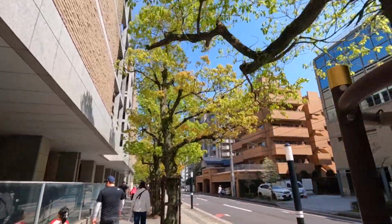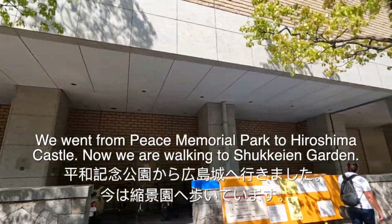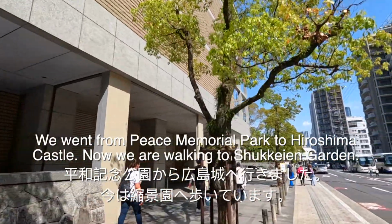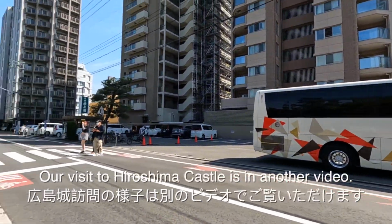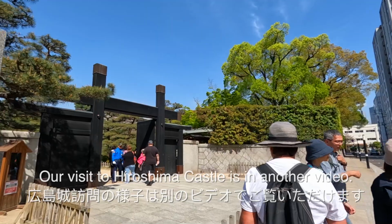And they keep their trees in cages. Sometimes they break out of their cages. Oh, a lot of people going here. When you see tour buses, you know you're in the right place. And here it is.